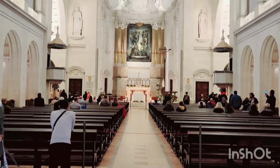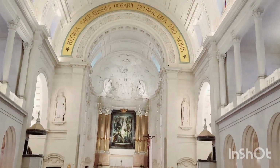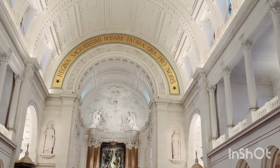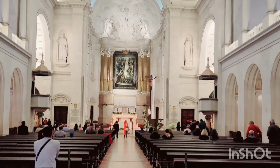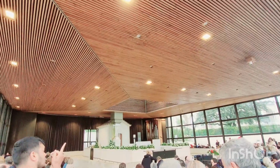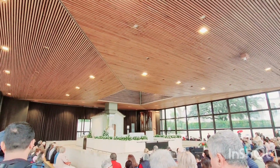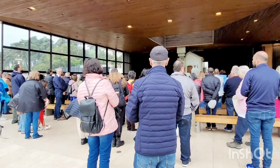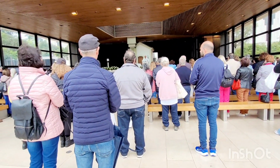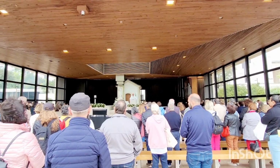Well, firstly, start your visit with the Chapel of Apparitions, considered the heart of the sanctuary. The Basilica of Our Lady of the Rosary, the Basilica of the Holy Trinity, the High Cross, the fountain, and the section of the Berlin Wall are other parts of this visit. You will have time to enjoy them all.